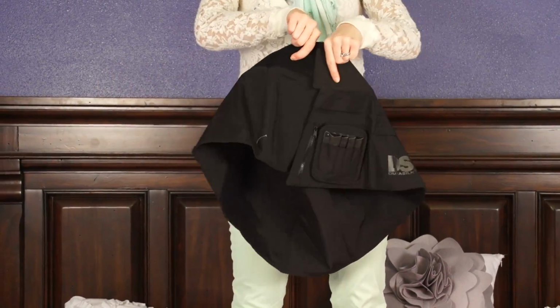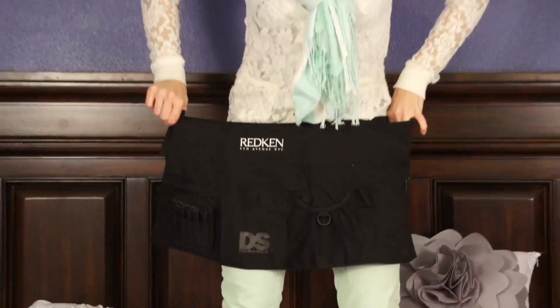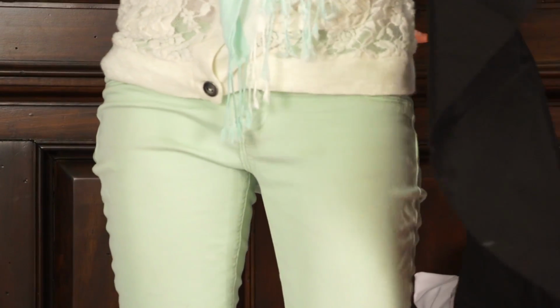Look at how big it is. It fits a lot of different size people. That's what's cool about it. But here we go. You just stick it on. It's like a mini skirt, you guys.